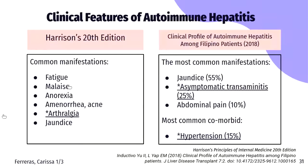The most common clinical manifestations of these patients were: first, jaundice; second, asymptomatic transaminitis, which is present in our patient, wherein there is an elevated ALT with no hepatic manifestations; and the manifestations are just mild, with less than or equal to 5 times the upper limit, and abdominal pain. Among these patients, the most common comorbid illness was hypertension, which is also present in our patient.